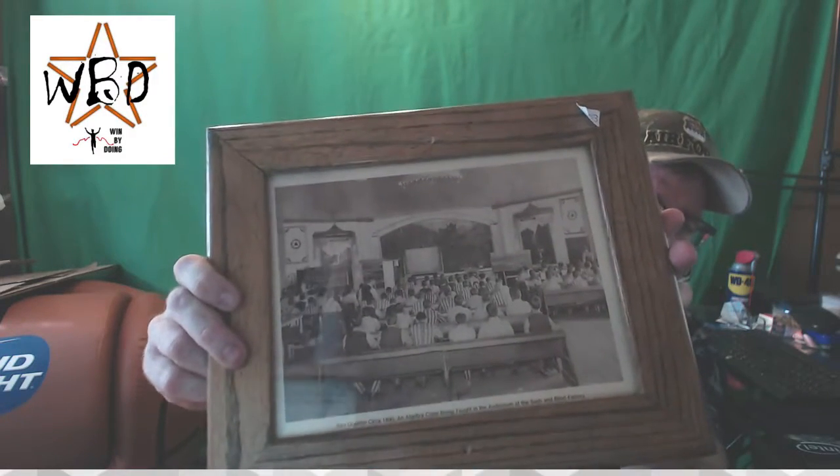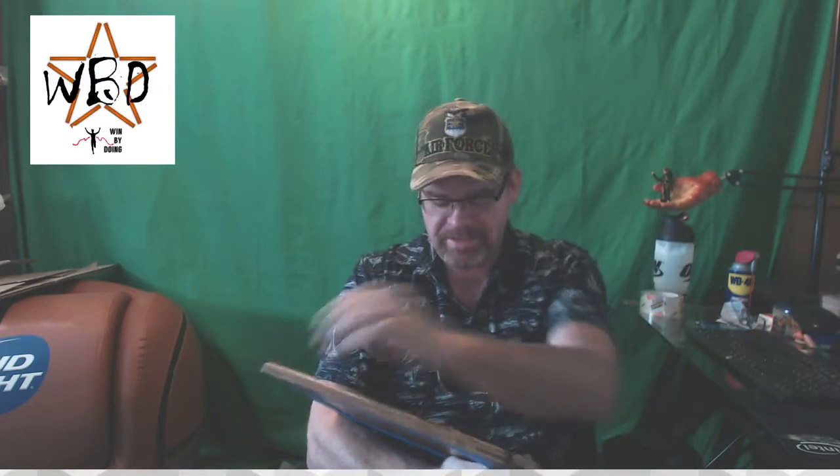Now, the thing that makes this unique, I don't know if you can see it very well there, but it was labeled San Quentin circa 1890, an algebra class being taught in the auditorium of the Sash and Blind Factory. So you see all those people sitting there in their dress stripes, learning a little bit of algebra while they were incarcerated. So I thought that was pretty cool.